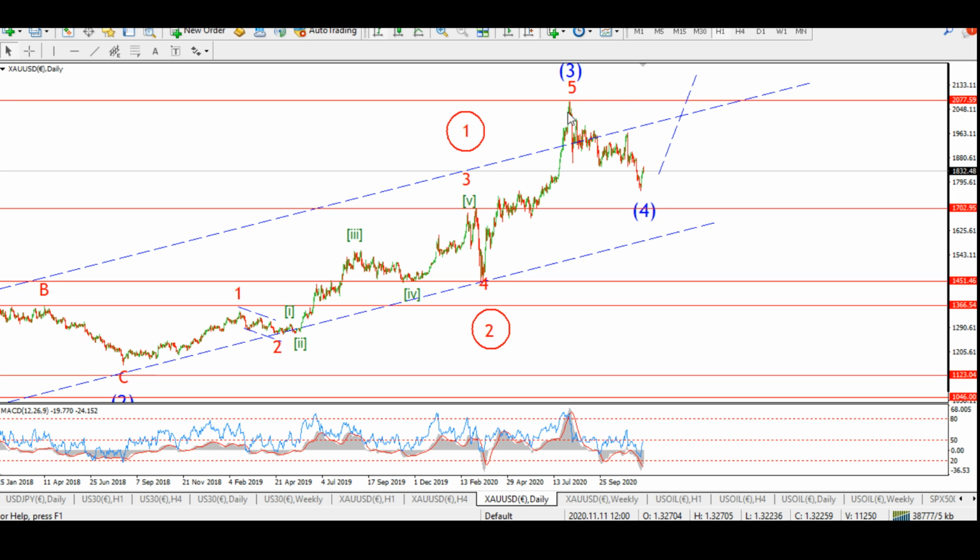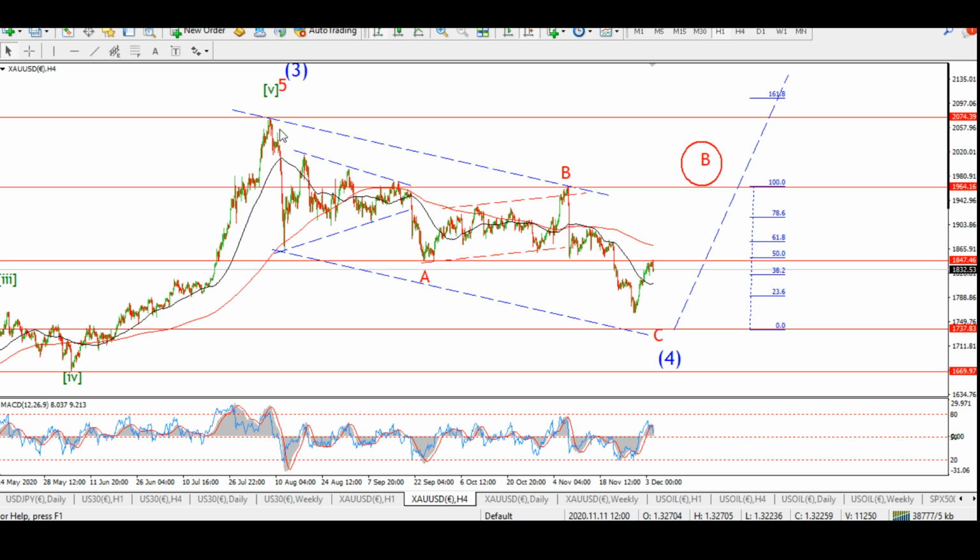So let's go. First of all, I want to clear the way out of this 4th wave decline. So we've got 3 waves down in A, 3 waves up in B, and then 3 waves down, which could be wave C. I'm still leaving the door open for a possible new lower low to complete 5 waves down in wave C. But the jury's out on that one, as is everything in the future.